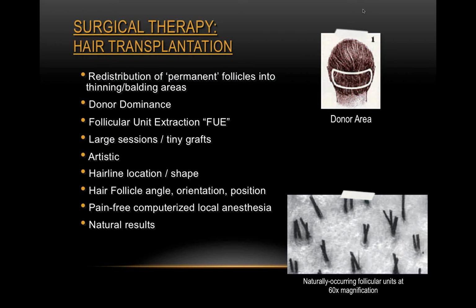We use a very sophisticated microsurgical device to perform follicular unit extraction, or FUE. FUE is a much less invasive form of hair transplantation harvesting, and it enables us to do large sessions of tiny grafts. As long as we use those grafts in an artistic fashion with an appropriate hairline location and shape, we're going to get something that looks normal and natural. The angle, orientation, and position of these planted grafts is what gives us a nice result from transplants, something that's completely 100% undetectable.